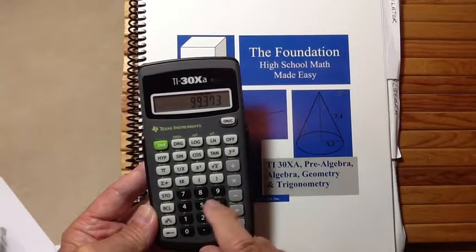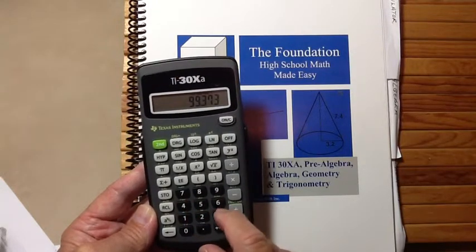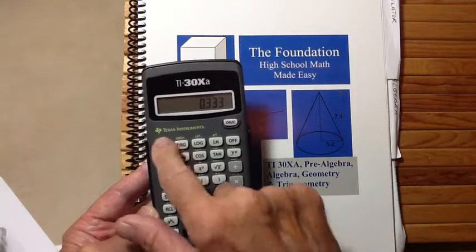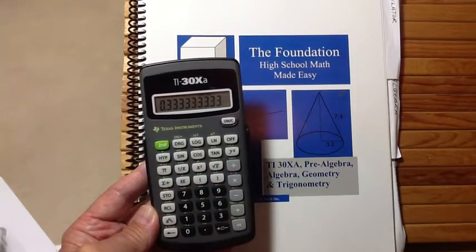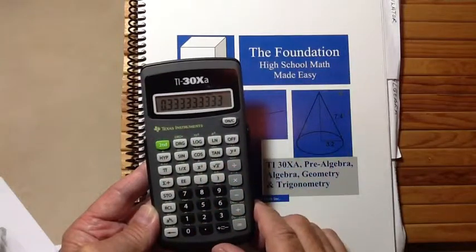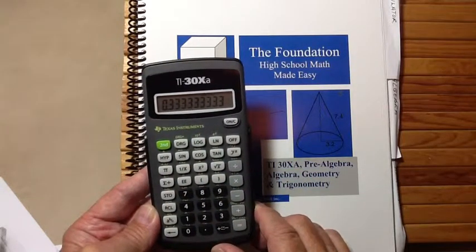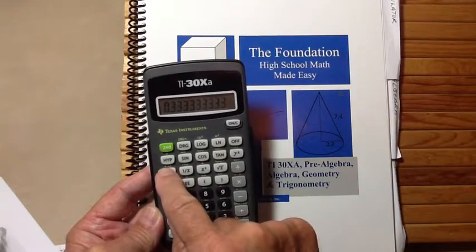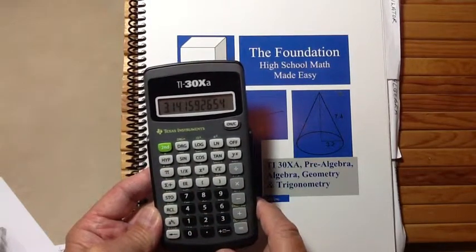Or if you want to invert a number, let's take 3, and I want to invert it. I hit 1 over x, and there it is, 0.33. And by the way, you can always show as many decimal places as you want to. The calculator always remembers it. It keeps it inside. If you're going to do a circle calculation, you need the number pi. Well, they put pi right on the keyboard, and there's pi for you, all the way out to all of its decimal places.